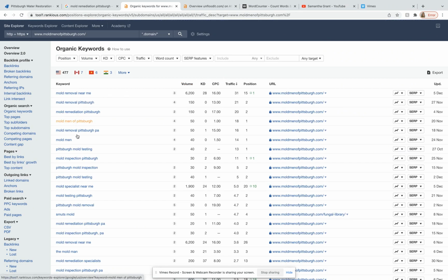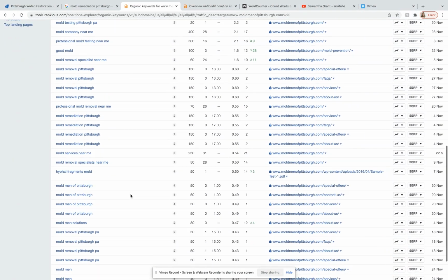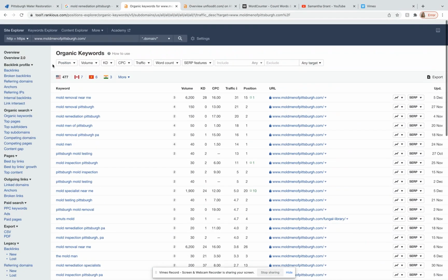We can see which ones are the easiest to rank for and would be the most worthwhile. So right here, we can see the keyword. Here we can see how many people search for that keyword every month. And then we can see how many people click on their site from that keyword and what position they hold for that keyword on Google. So we can go through and see which ones we want to incorporate into your content.